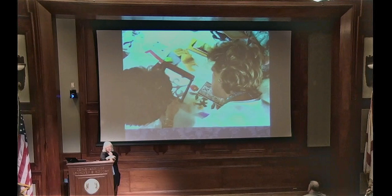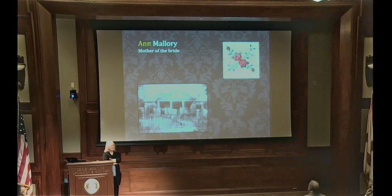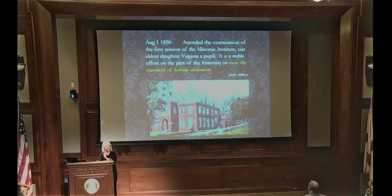And while we're there, looking out the windows of Selwood at the very same hills that Anne Mallory looked at, we find out that she was actually building a new house while she was getting ready for the wedding. She and her husband were interested in raising the standard of education for women. We also found out that she didn't have many teeth, but her husband still loved her for it. Don't you wish we had pictures from the wedding with her toothless smile?